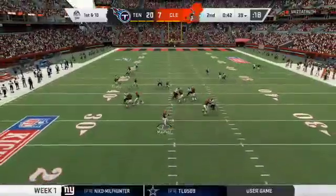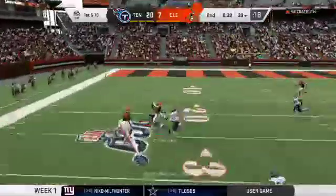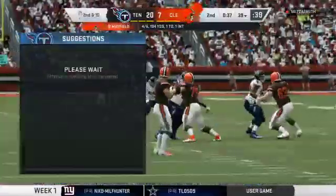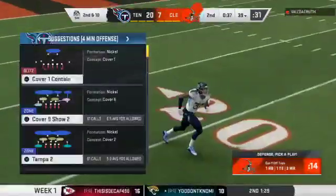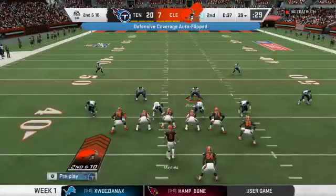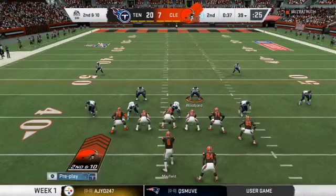From the gun, Mayfield. He'll let it go deep for Beckham. And that is incomplete. Showed off the arm strength there, but to no avail. 2nd down. But that certainly looked like something that they discussed all week in practice getting ready for this one. Take the big shot right out of the gate. At worst, you'll open up the defense a little bit, loosen them up, have them back on their heels.